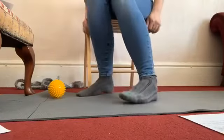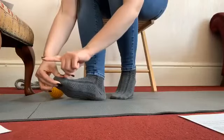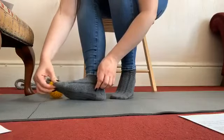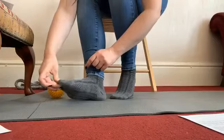So if I go side on, you'll see that I grip the toe and then I'm pulling in this sort of direction to create a little bit of a stretch, and then just doing a gentle movement through there. And then again, you can move on to the next one, again pulling away from you and gentle movement.